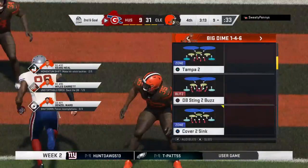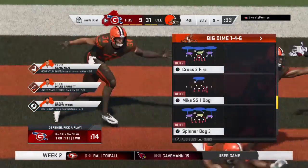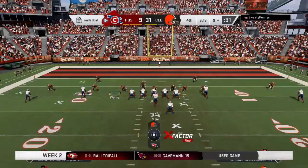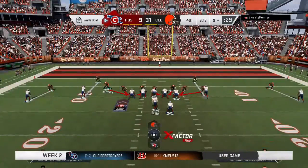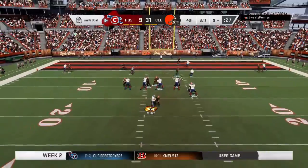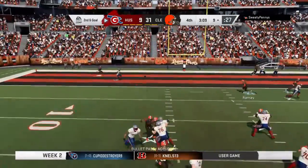Just nothing there again. He's been sacked multiple times. We've seen the interceptions, of course. He's really been through the ringer, hasn't he? And what we've seen is a defense that's well coordinated. The front and the back really in sync. The front putting on the pressure, the backside being ball hawk.